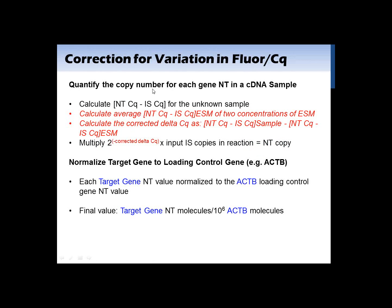So the final correction, the final quantification, is that we calculate the NT-CQ minus the internal standard CQ for the unknown sample, and then we calculate the average NT-CQ minus internal standard CQ for the external standard mixture at two different concentrations. Then we calculate the corrected delta CQ as the NT-CQ minus internal standard CQ for the sample minus the NT-CQ minus internal standard CQ for the external standard mixture, and then multiply 2 to the minus corrected delta CQ value times the internal standard copies in the reaction, and that gives us the NT copy number. And then we normalize against the beta-actin reference gene value.